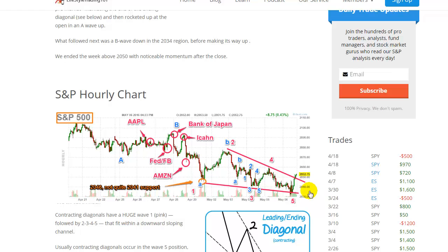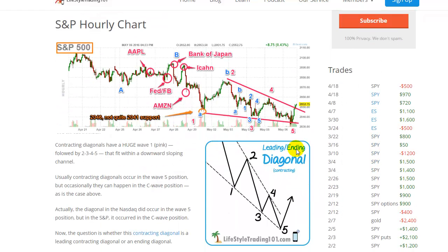The hourly chart. Oh, this is what a leading diagonal, a contracting diagonal is. So you have basically a big one, a two, and then a three that's lower than that one, and then a four, and then a five, and it all remains within this downward sloping channel in which wave one is bigger than wave three, which is bigger than wave five.